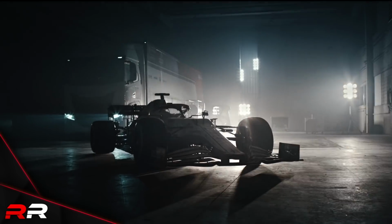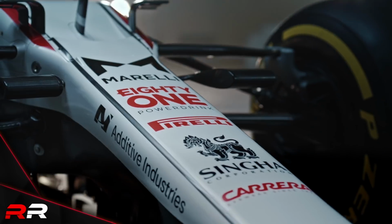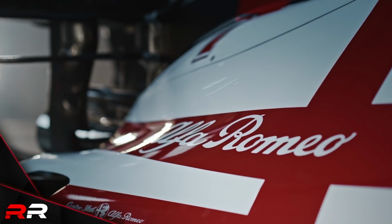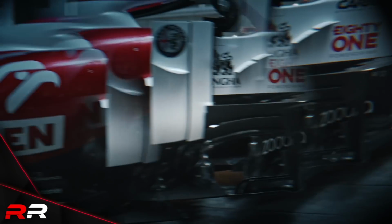Welcome back everyone to Racing Reviews, and in today's video we're going to be taking a look at the brand new Alfa Romeo Formula 1 2021 car, the C41. How does it compare to the last 2 years of incredible Alfa Romeo livery, some of my favourites on the 2019 and 2020 grid?